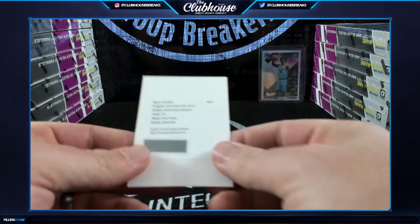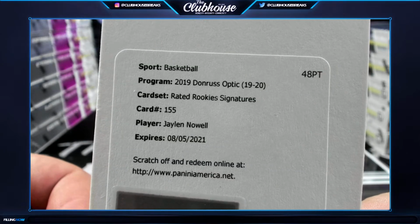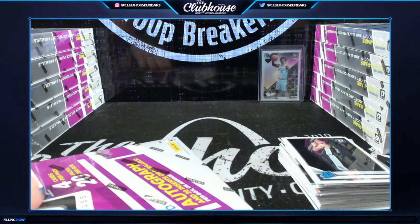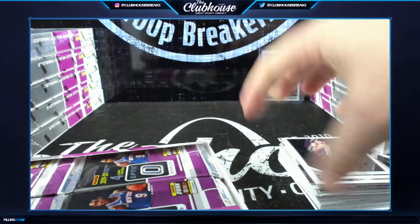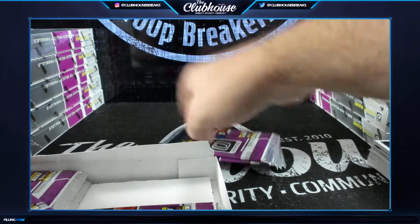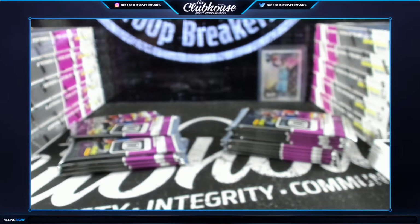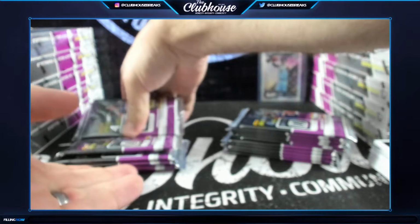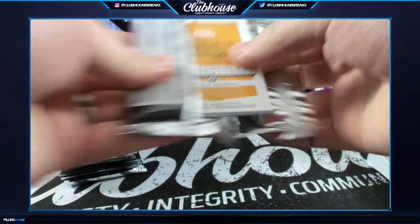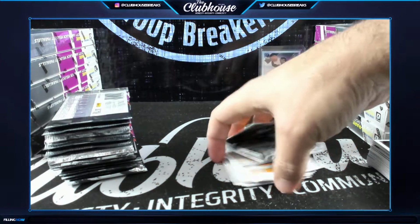Here we go. Rated rookie SIGs, Jalen Nowell for the Minnesota Timberwolves, Herb Jones. Jalen Nowell for the T-Wolves. Should be good spacing there. Right? If only there's a holo of some sort of Morant and Zion in every box, right? Be okay.